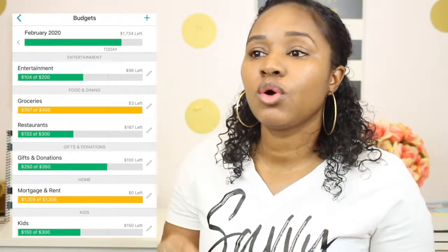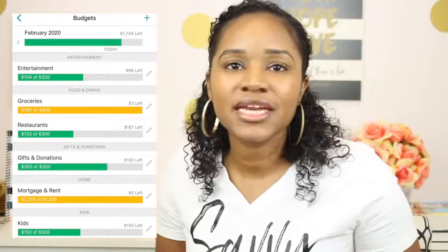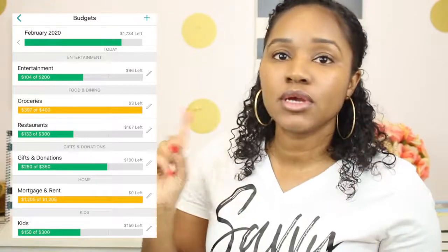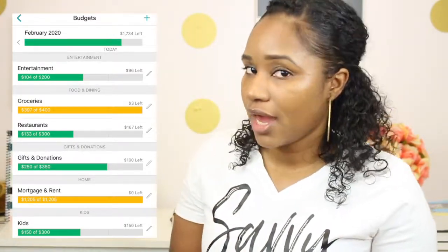And I want to know right quickly. I don't want to have to go to a spreadsheet and say, oh, well, let me add in these transactions. No, I want to be able to go to an app and have it tell me in real time. That's why I love budgeting apps.